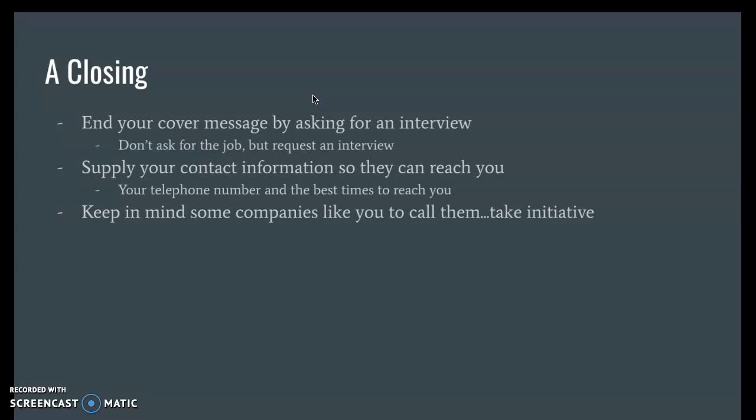And finally, once you do that, you're going to end with your closing. So in a cover letter, you want it to end by asking for an interview. Don't ask for the job, right? Don't beg for the job, but what you're going to want to do is confidently request an interview or a follow-up. You also have to supply your contact information, so if they choose to give you an interview or follow up with you, they know how to reach you. Easiest way is just to provide your telephone number, right? On your resume typically is your email, so that's another way they can get a hold of you.